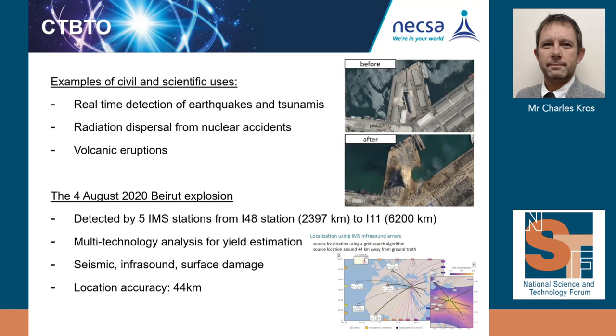They can also monitor the dispersal from nuclear accidents by having these radionuclide stations monitoring for radionuclides in the air, and they can also predict volcanic eruptions by performing these different kinds of seismic monitoring. One interesting example of how this technology was applied was the Beirut explosion.